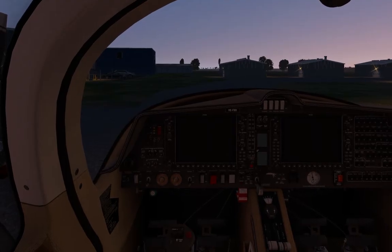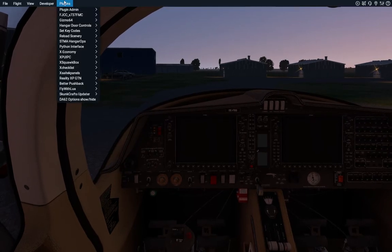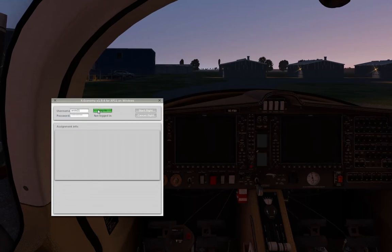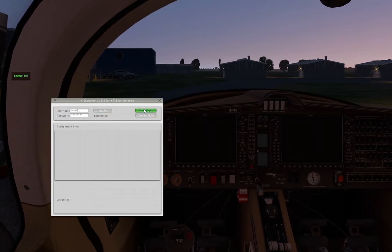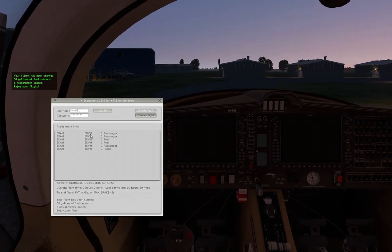I'm Andy and this is a flight with FS Economy. So we're taking off on Aarhus. Load it up here. Going to Echo Kilo Victor Hotel, which is ours.